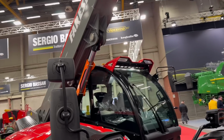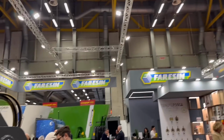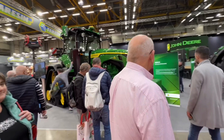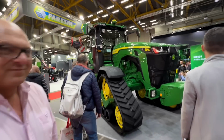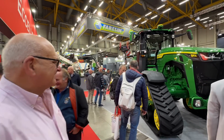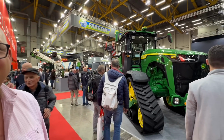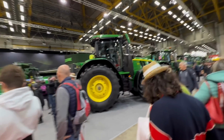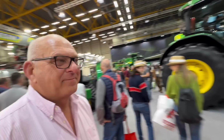I've never heard of these. Well, I've heard of the mixer wagons. I didn't know they made telehandlers. Which do you prefer, that or the Claas? The Claas has got another 200 horsepower on it though, hasn't it? Have they got one of the big ones here though? Because they do a 9,000 on track. So I mean, yeah, that gives it an edge really.